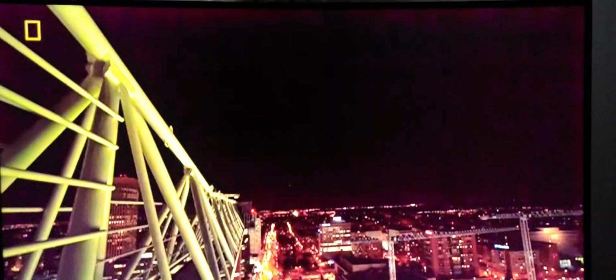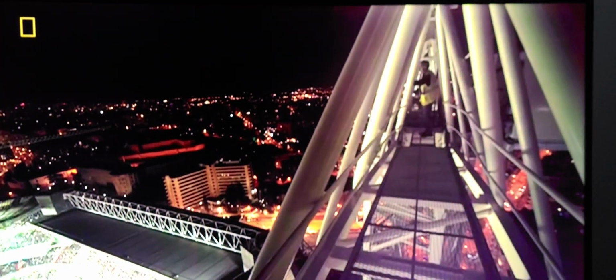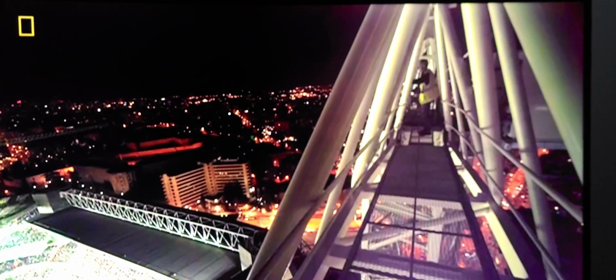No one could see it coming, but the routine of alternating between the renovation and sporting events is about to come to a crashing halt.